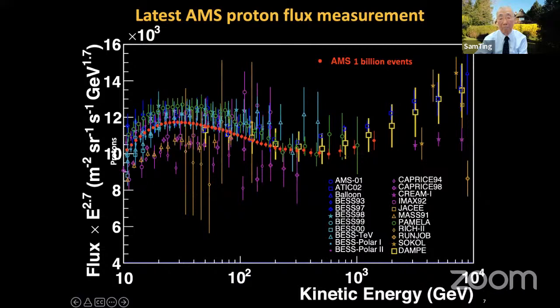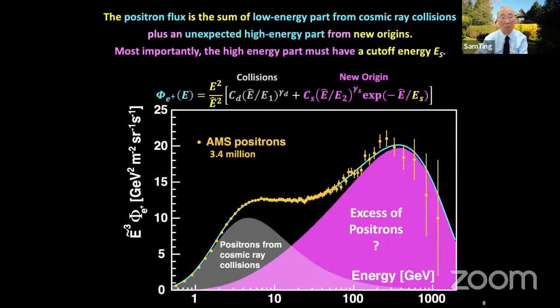It's always checked with a few independent measurements from the experiment. The positron flux is the sum of low energy part from cosmic ray collisions plus an unexpected high energy part of new origins. Most importantly, the higher energy part must have cutoff energy Es. So the spectrum can be expressed as a low energy part from the collision of cosmic rays, and then a new origin. The new origin must have a 1 over Es cutoff.